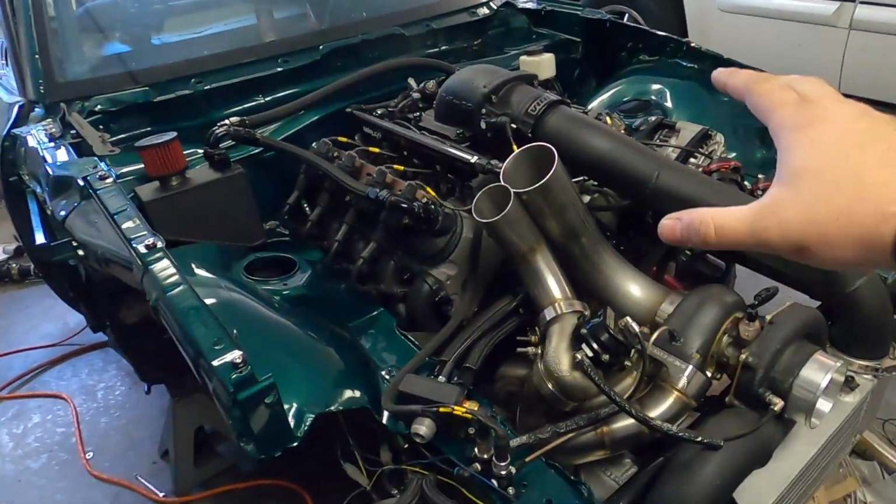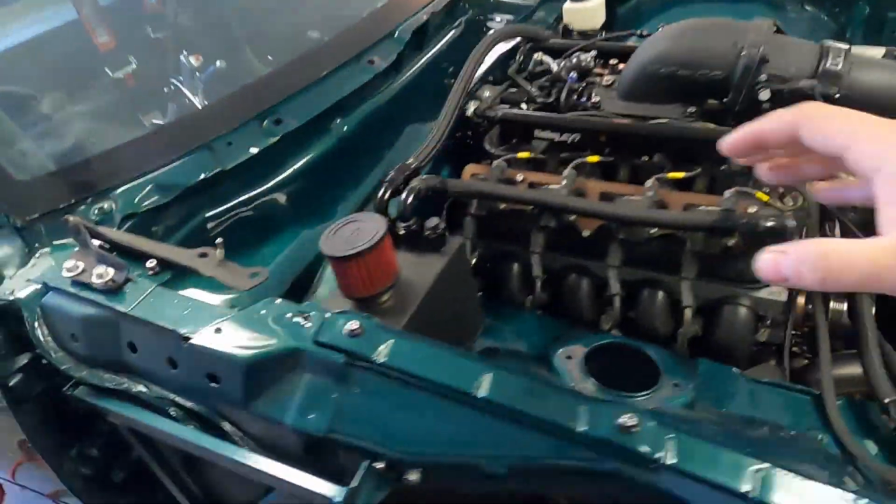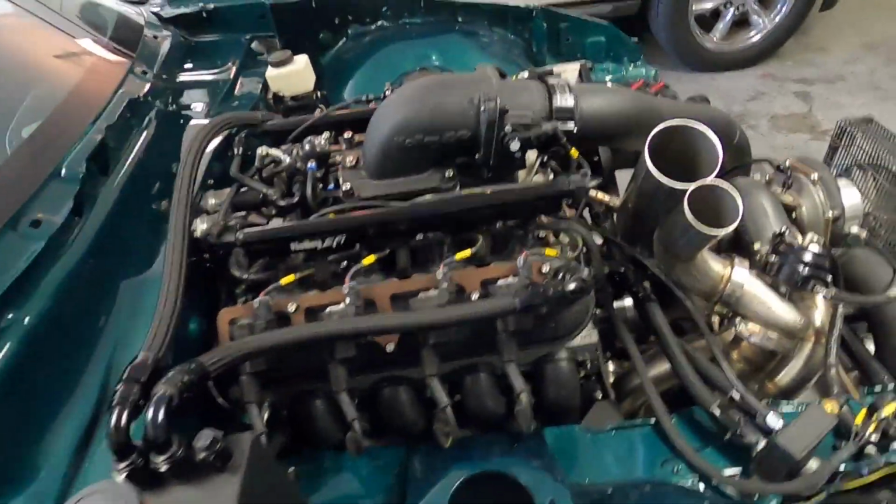So we know we have good oil pressure. We have obviously good fuel pressure. She sounds healthy, but we're just having some weird issue with the cam and crank sync.